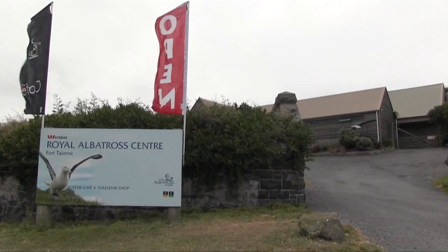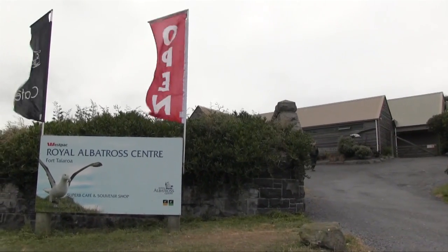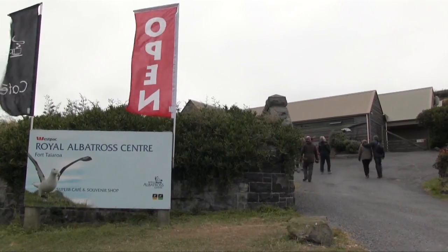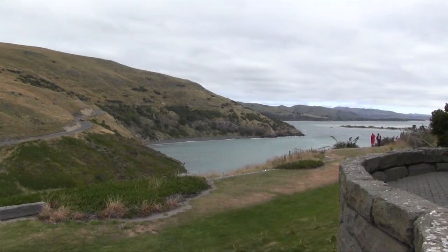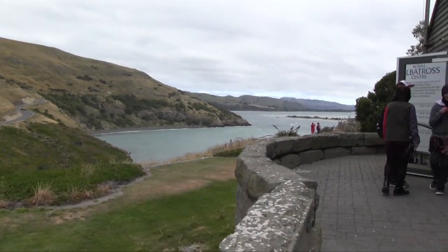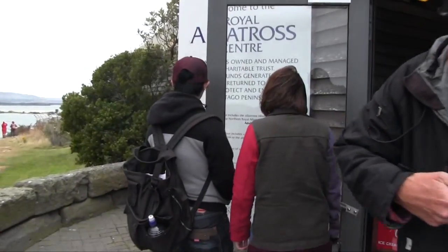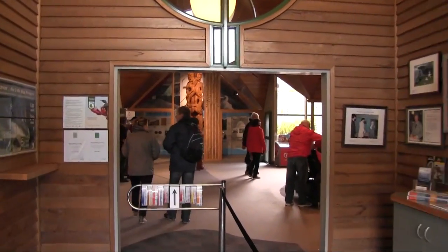Alright, so I made it out here to the Royal Albatross Center, and it's quite windy, but I'm going to go inside and see if I can take a tour and see some albatrosses. I did see one flying overhead, interestingly enough, and boy do they have a big wingspan. Here's the view from the entrance to the Royal Albatross Center, and I'm going to just walk inside and show you the, I think this is the gift shop and a cafe. Let's go on inside and take a look.